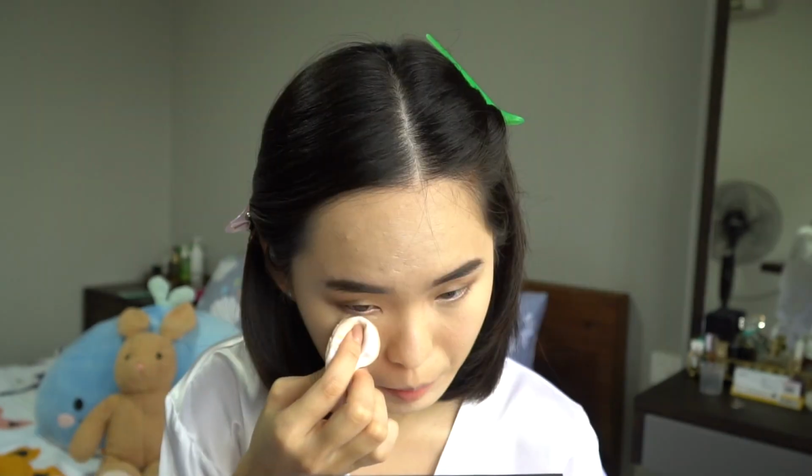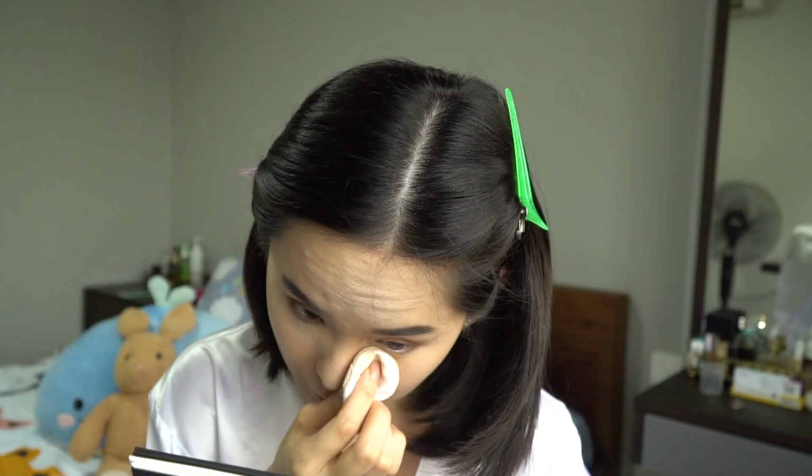Gonna use my setting powder, do a little bit of baking. It's gonna look a little bit white, like a ghost. But you don't have a choice, right? You need your makeup to last all day. If you have dry skin, try not to bake. Try not to bake, okay?